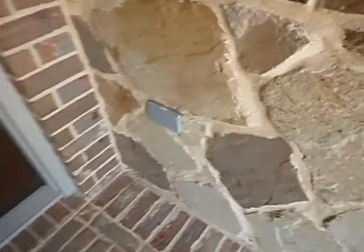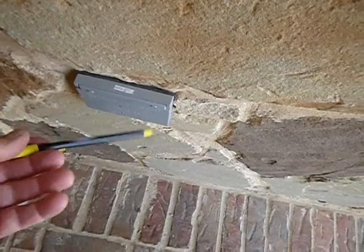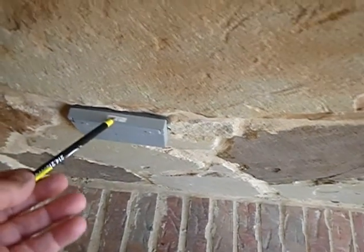This is underneath the front porch. I get that. But you might want an in-use cover. I'll show you one of those in a moment. It says it's GFCI protected, but it's not.